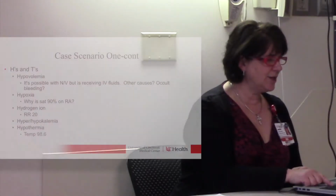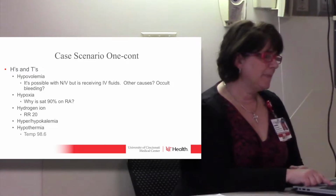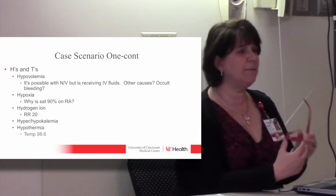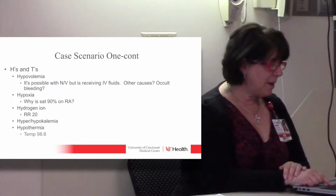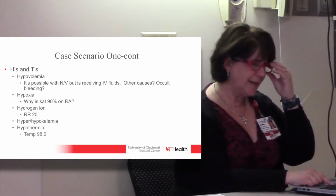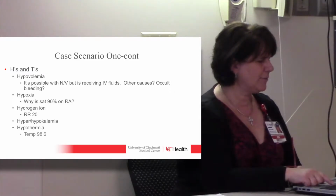So let's do our H's and T's. Is she hypovolemic? Maybe she did have some vomiting. So it's possible with the nausea and vomiting, but she's receiving IV fluids. Okay, other causes? Could she have occult bleeding? Yeah, because you get a patient with a GI bleed and they bleed enough, they can have an MI from losing too much blood. Hypoxia? Yeah, right. Her SAT was 90% on room air, so it could be hypoxia. Because you want to know, why is her SAT 90% on room air? What I gave you as a diagnosis really shouldn't cause that kind of a SAT. So you want to be investigating that further.